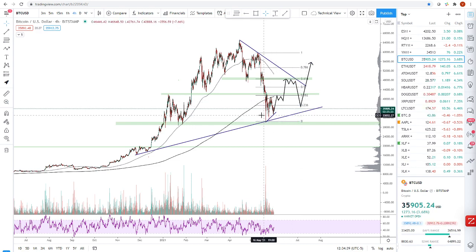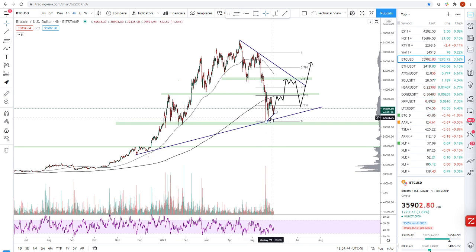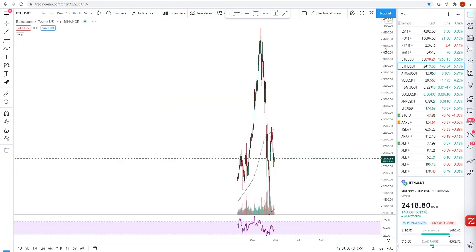Personally, all I've done here is I've bought a few alts, some more Bitcoin, some more Ethereum. What I buy down here, I think I'll take it off when we get up there. So those are some nice trades. I mean, look, if you picked up some here, you're talking about a 50% move in Bitcoin. With some altcoins, you're talking about much higher percentages, right?